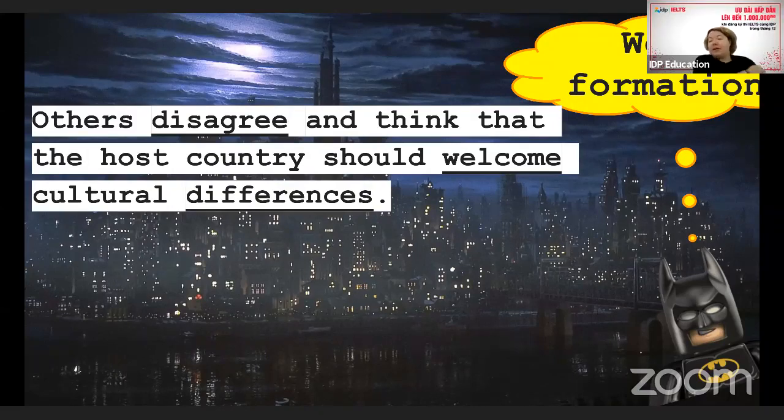Okay, if it's difficult, let me give you a hint. Can you paraphrase the word cultural differences? How would you change a form? Please remember, culture is a countable noun. So we'll probably need to use a noun. Yes. Good. Okay, let me show you my option.